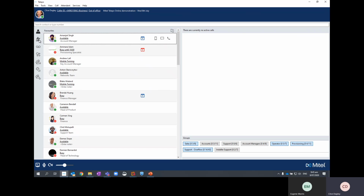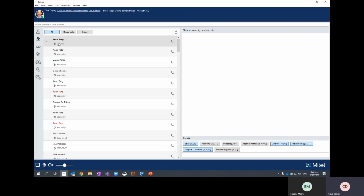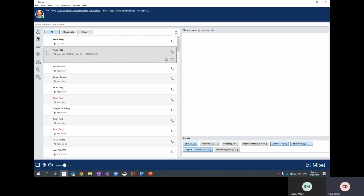As I look down the left-hand side, I have the different icons which I may want to look through for my call log, and identify who's called. I've saved names, so it's showing who those people are. And I can even get through and find a lot more detail as to how these sit. If I'm wanting to save it as a favorite or tag it, I'm able to do that as well.